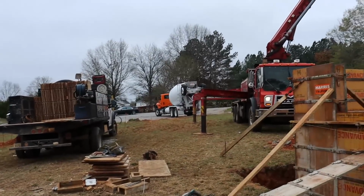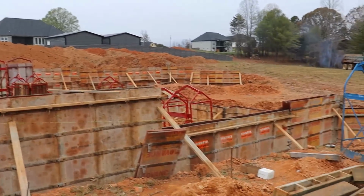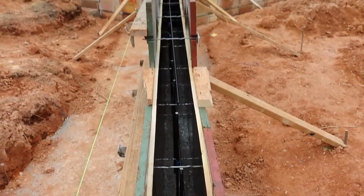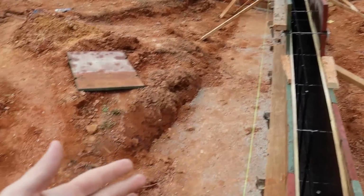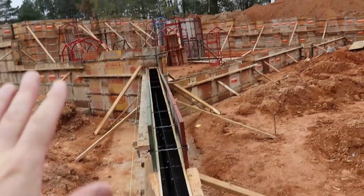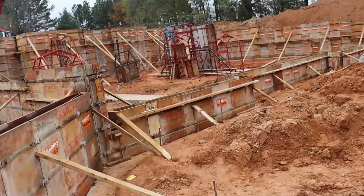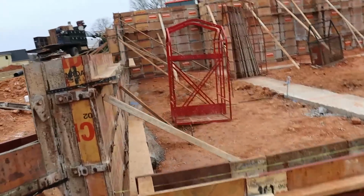Here we go, showtime fellas. Concrete truck is here. Let's get these walls poured in and build a house. Dang guys, so we got this engineered retaining wall, super solid. This will definitely help keep the water that's gonna start flowing over here, hit the wall and redirect it out of our walkout basement. The last thing we want is water inside the basement. So we're doing everything we can to get that directed properly.